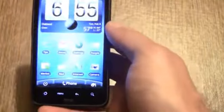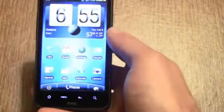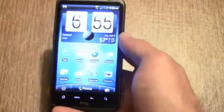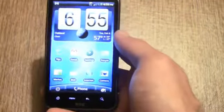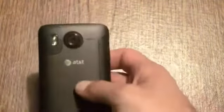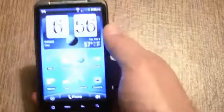A couple other little niggles, which are as much about Android as anything else. Android's just too complicated still. It's too complicated for the average person to really get the most out of. I know for tech enthusiasts, for Android fans, absolutely, this doesn't necessarily apply to you, and it's so customizable.